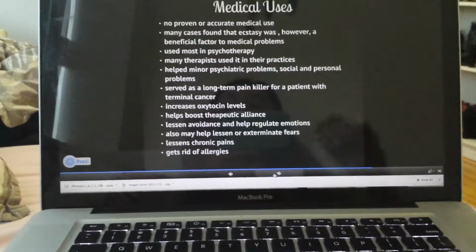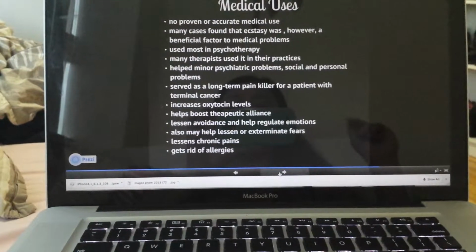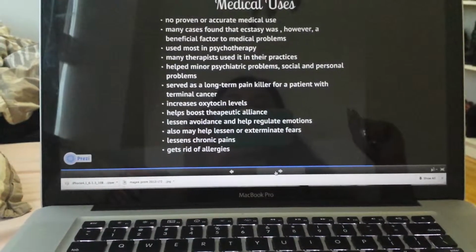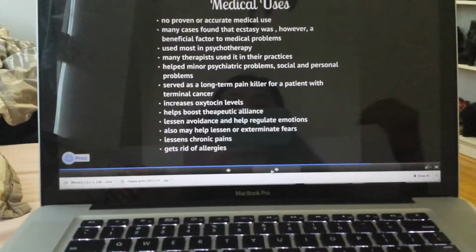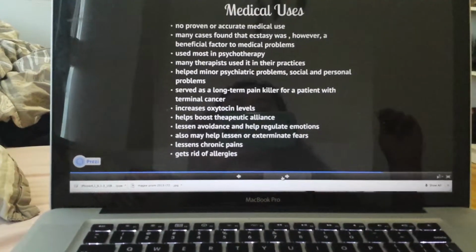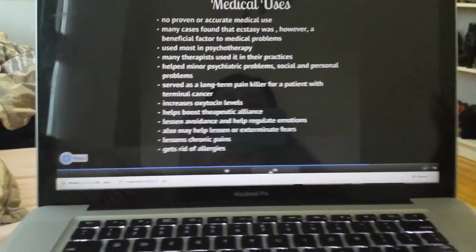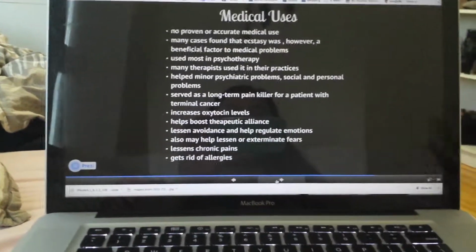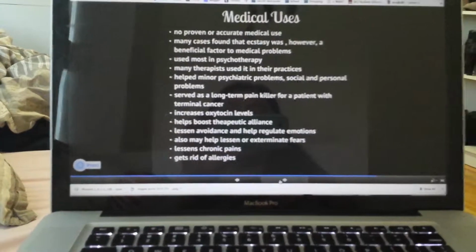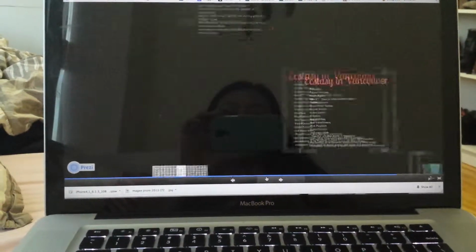For medical uses, there aren't actually any proven medical uses, but some people did find that this helps with psychotherapy, most psychiatric problems, and social and personal problems. So for some people, it was solved with this drug. It increases oxytocin levels. It helps boost therapeutic alliance. It helps with depression because it does increase the serotonin creation in your brain. It also apparently lessens chronic pains and gets rid of allergies.